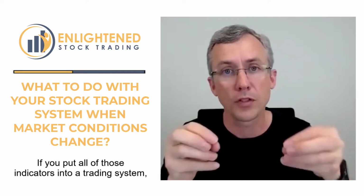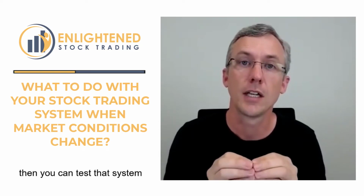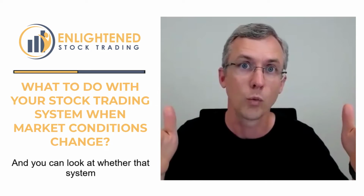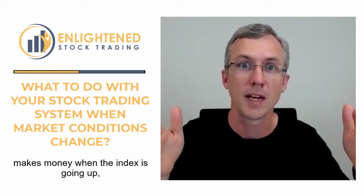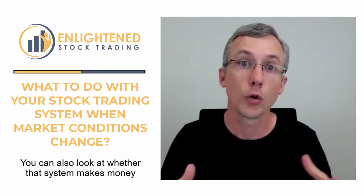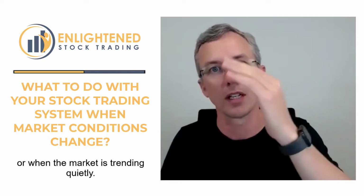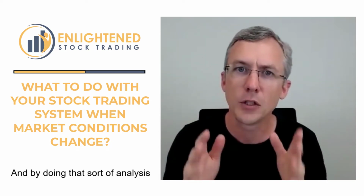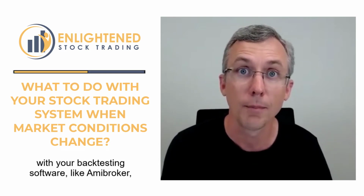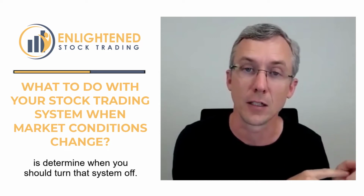Okay, if you put all of those indicators into a trading system, a complete system, then you can test that system across 30 years of stock market history, and you can look at whether that system makes money when the index is going up, when the index is going down, or when it's going sideways. You can also look at whether that system makes money when the market is volatile or when the market is trending quietly. And by doing that sort of analysis with your backtesting software like AmiBroker, what that allows you to do is determine when you should turn that system off.